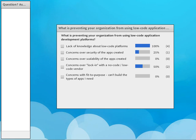All right, actually looks like we got a couple more coming in. Next one would be, can I use native mobile controls on both iOS and Android?